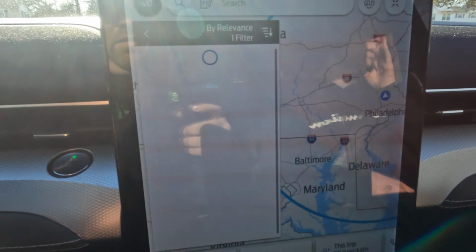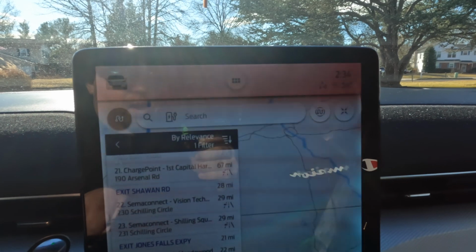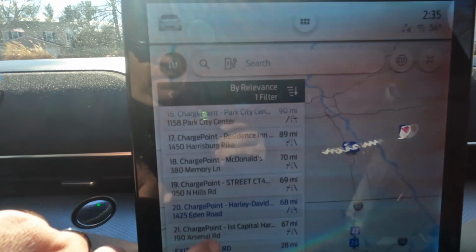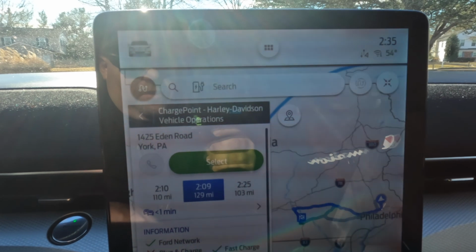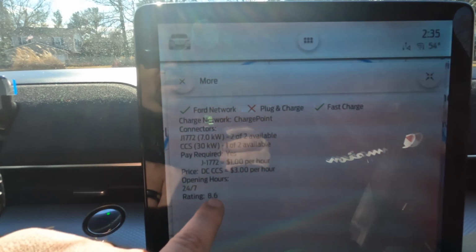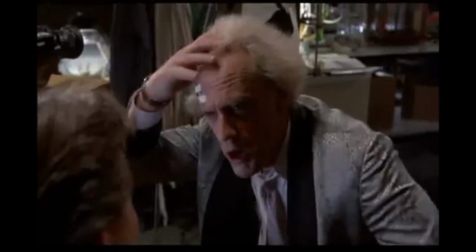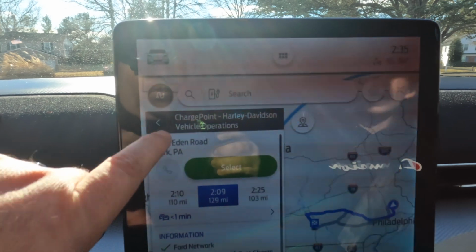That's so confusing. Why doesn't it just automatically tell me where I need to go? Oh, this is how many miles I guess will be left by the time we get there? I'm a little confused. Let's check out this one. Is it going to give me info about it? Ford network check, plug and charge, fast charge, that's good. So they have 1 of 2 CCS, 30 kilowatts per, that's it? That's the charge? 1.21 gigawatts! We'll be there for like an hour. Okay, we're not gonna go to that one.